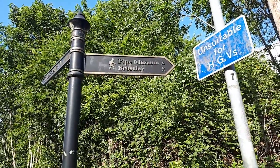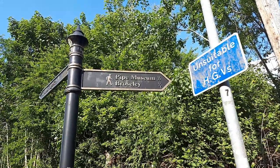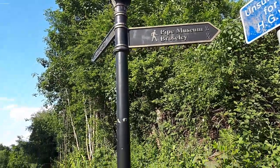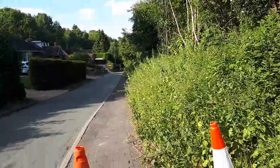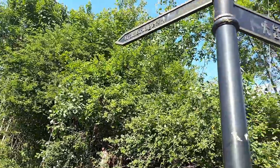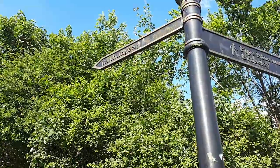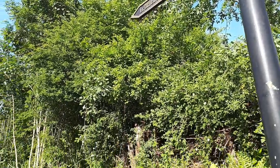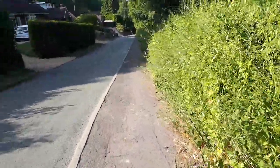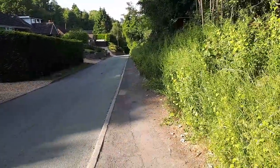I'm not going to do that today, though. It'd be good to visit the Piping Museum, to be honest, but I think I'll do that another day. What I'm instead going to do is follow this main road here, which takes us back to Ironbridge, which is 3/4 mile away from here. So yeah, let's carry on and explore this way.